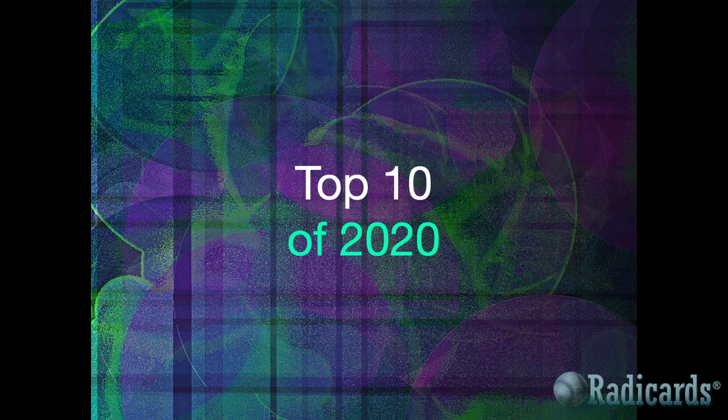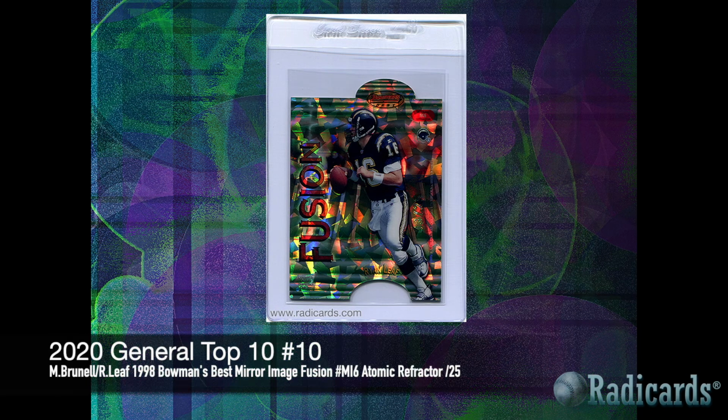All right, let's get down to the actual legitimate top 10 list of 2020. And here we go. So starting off with some football cards, we got Ryan Leaf. Some of you might know I started PCing Ryan Leaf cards a couple of years ago. And I'm very, very picky about what I buy. I don't master set or anything like that. I'm not trying to get every card. I just have a very specific interest in some very specific cards. And so this one fit the bill really nicely.